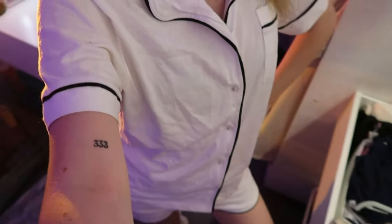Now time for the bit that I've waited pretty much all evening for. My pajamas. These are my new pajamas and I'm literally obsessed with them. I love them so much. They're from Pretty Little Thing and it's literally giving Pinterest. I got them in the Black Friday sale, so they were so cheap as well. They are so cute.